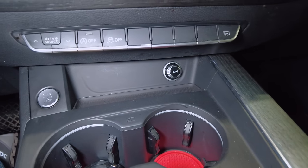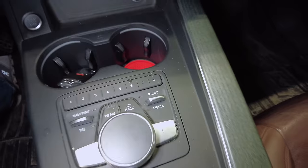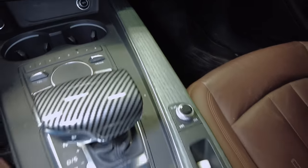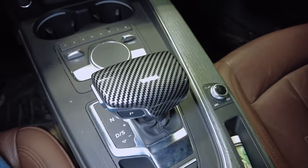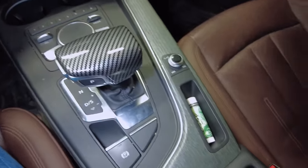There's our engine start stop button. And we see it has some nice silicone red coasters down below. They're going to accent nicely with the rest of the vehicle. Got some simple controls for the radio down here as well. More carbon fiber on our gear selector. Doesn't look overly complicated here, but I guarantee in a second you're going to find that doesn't matter, given the other features this car has.